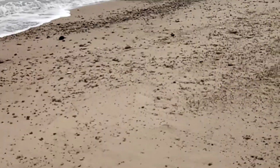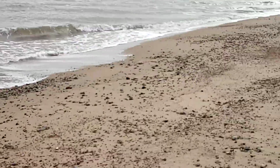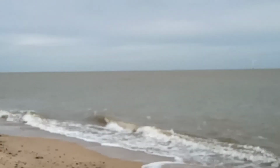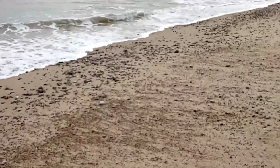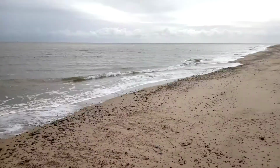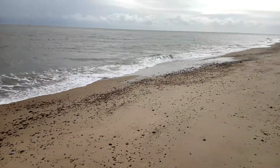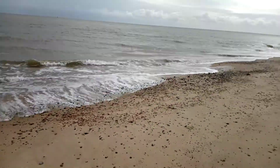All jokes aside though, the ocean itself is a mighty force to be reckoned with. As you can see, it's very grey today. Sun is over there. It might be showing a little darker than what's on my camera, but the wind, that's definitely how windy it is.